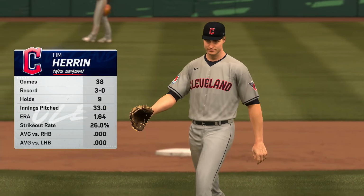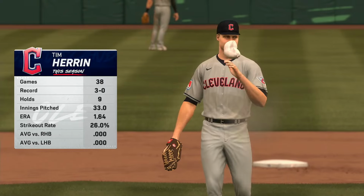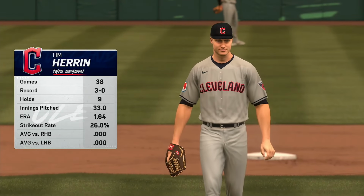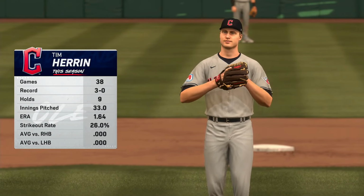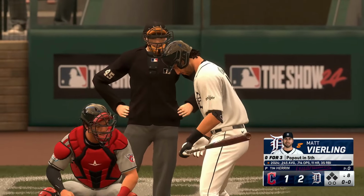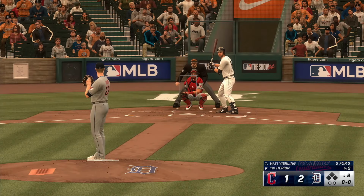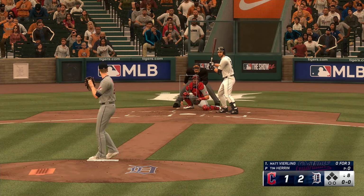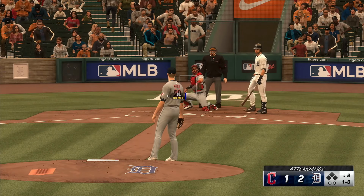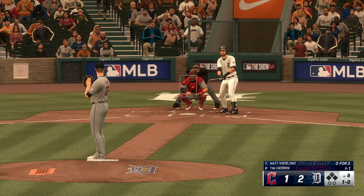Here's a new pitcher from the pen, Tim Herron, just trying to keep this one close here. And this is where a bullpen can give their players a chance to fight back into the game. Matt Vierling up now for the Tigers. The third baseman, Matt Vierling. The pitch. It's good speed at the top of the order here. You want to get it on, see if you can get a stolen base, maybe get around the bases and pick up a run.